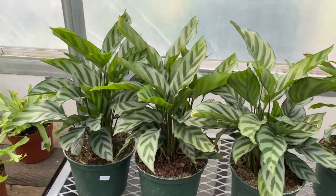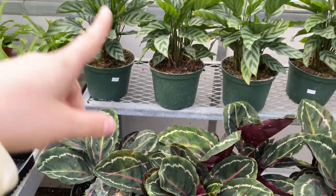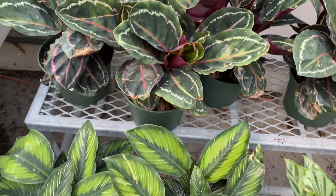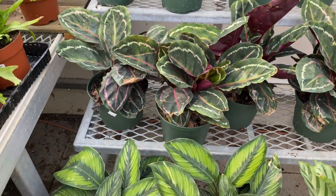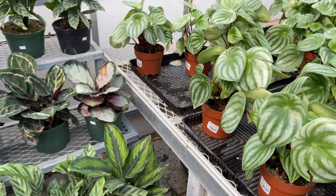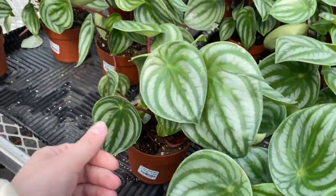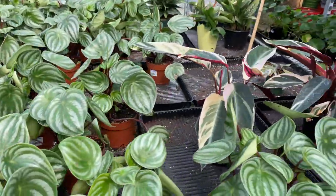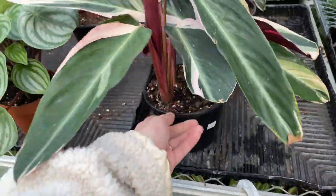Then some Calathea, $39. I think this is Freddy. I say that every time. I think that's right. I should probably look it up and figure it out for sure. Some medallion. Actually, this is roseopicta, I think. Some beauty stars. They're all $39. Got some watermelon peps, $19. A sea of them. Some Stromanthe trio star. These guys are $39.